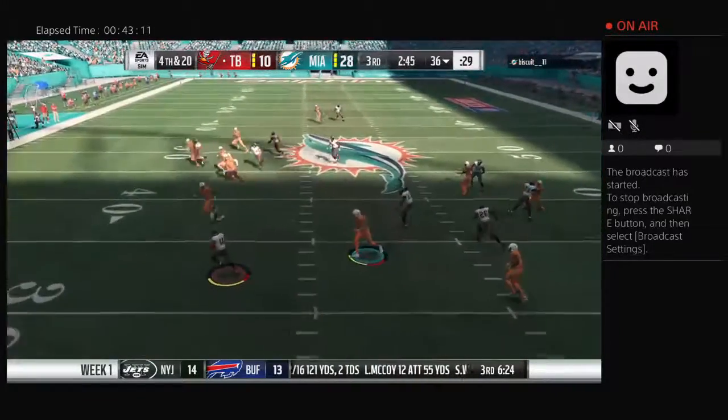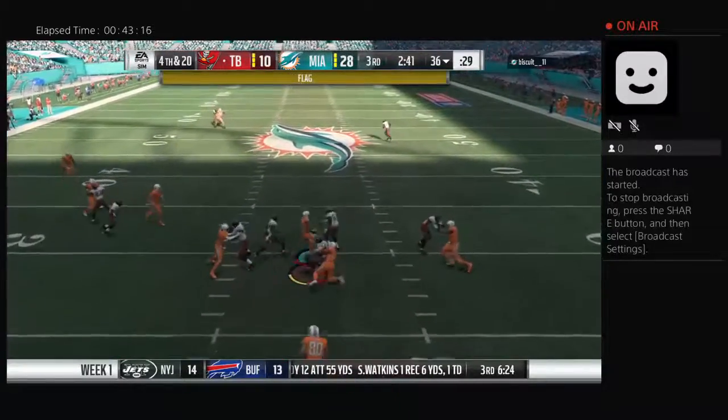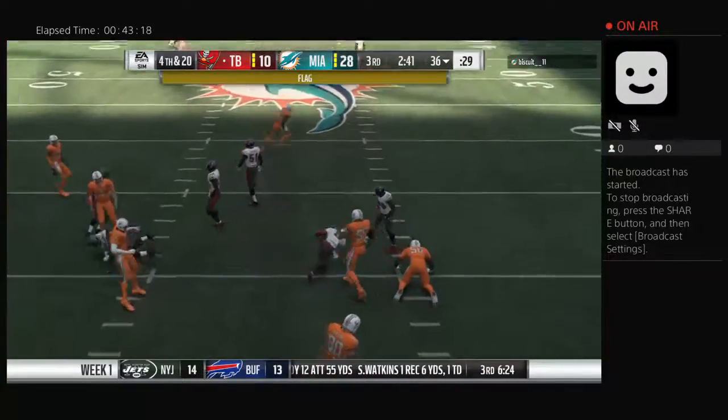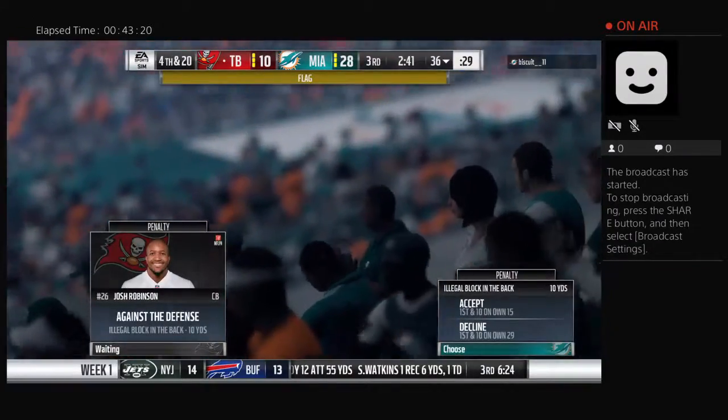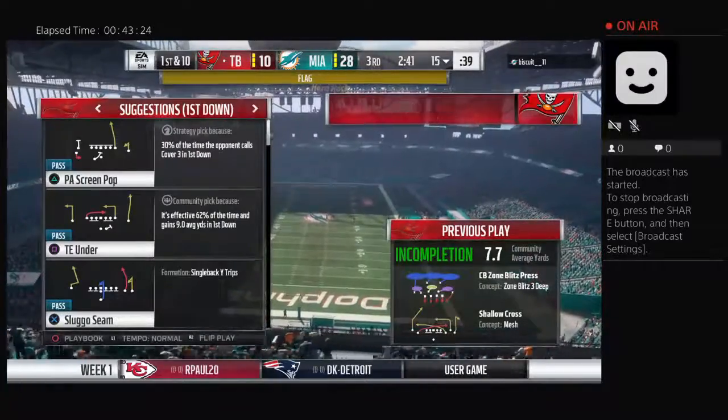Here's Jackson. So this will be accepted as it moves the offense backwards.